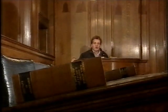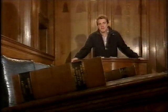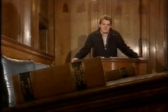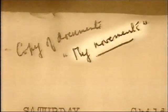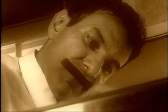On the 12th of October, Ruxton went to the police station and was asked to account for his movements between the 14th and the 20th of September. In a vain attempt to cover his tracks, he produced a document called My Movements. My Movements was a diary, a record of his whereabouts from the night his wife and housemaid disappeared on the 14th of September.